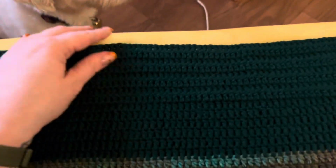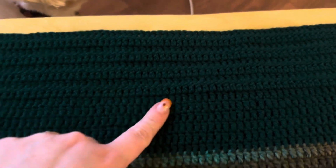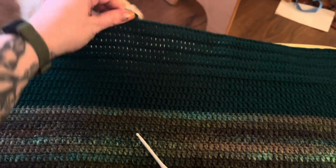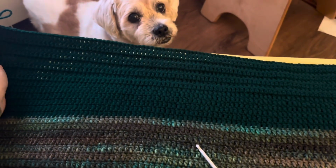You can see, though, where I've been turning the work. So, obviously, this is working in the round, and this is where I start to turn the work. So you are getting that little bit of a line.